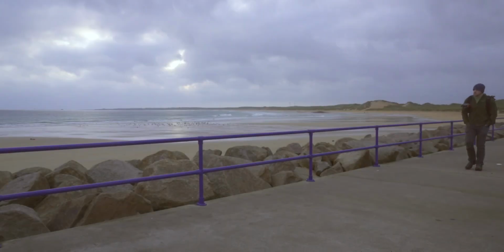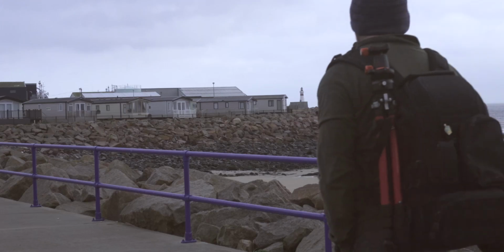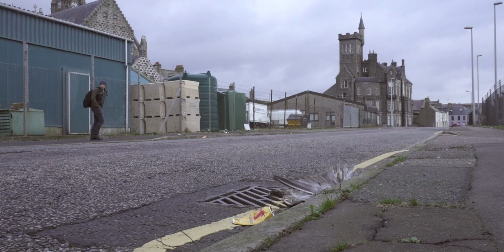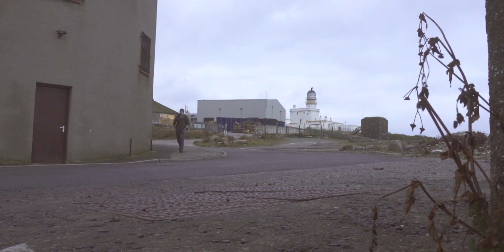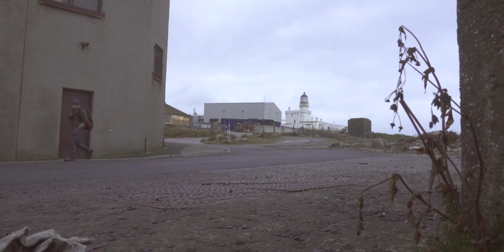Welcome to Fraserburgh, where TripAdvisor's top 10 list of attractions is topped by the Lighthouse Museum and the beach. Well, there's the beach, so let's carry on and see the lighthouses. You can see Kinnaird Lighthouse just peeking in the background there. But before we go and visit that, we're going to pay a little visit to the Harbour Lighthouse.